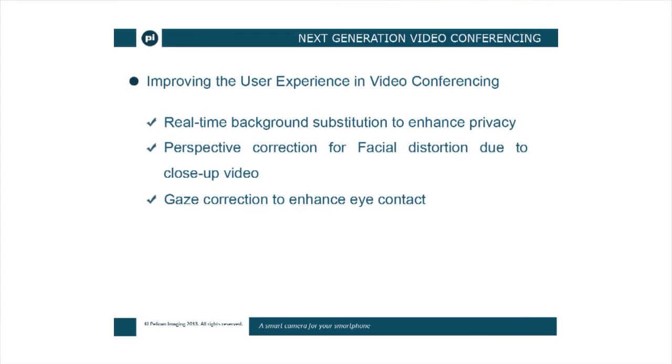So you can envision a potential video conferencing system that might become available, where it enables real-time background substitution to enhance privacy, perspective correction for facial distortion, and the third one is gaze correction, because this is particularly annoying for people who have been doing Skype videos or any kind of video on your laptops, where the camera is located on the top of the bezel. You're looking at the window where the person you're communicating with is, and the person who's looking at you gets a feeling that you're looking somewhere else. It's a very disconcerting feeling. That can be fixed with the availability of the depth.